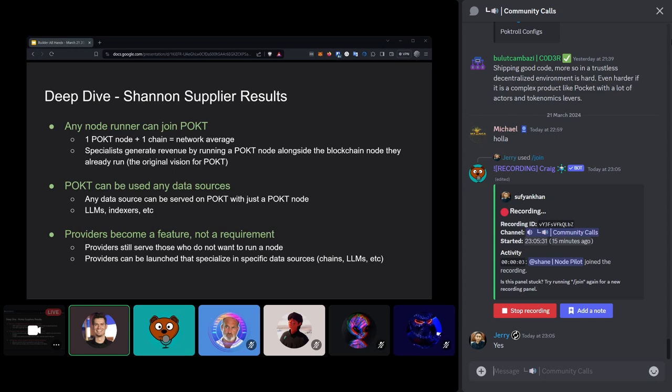Providers still serve the markets with people who don't want to run nodes at all. They want to completely abstract away the need to run a node. That's awesome. That's exactly where providers come into place, but it doesn't make providers required for the Pocket ecosystem to operate. You can also have providers launch in very specific areas, like chains. You could have providers that specialize in only one or two chains, and if you want to generate rewards from those chains, you go to them. Or if they specialize in something like LLMs, once we get new data sources, a lot of possibilities there.